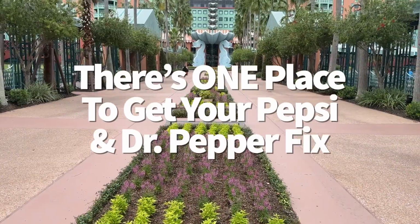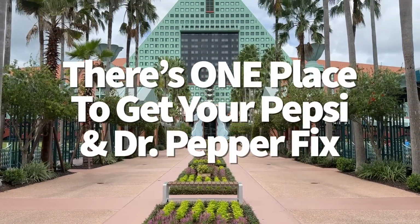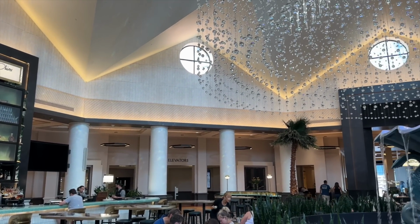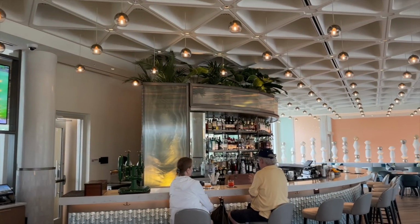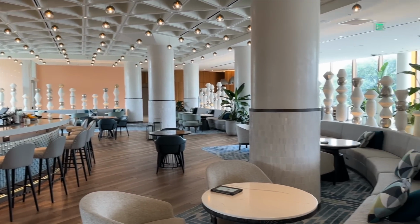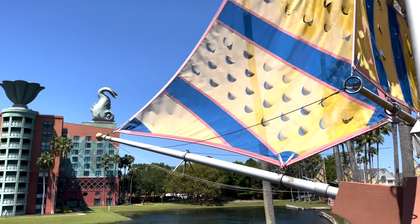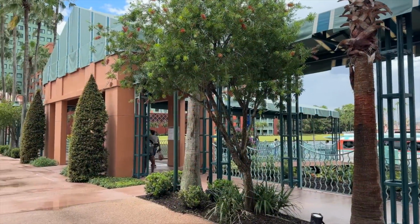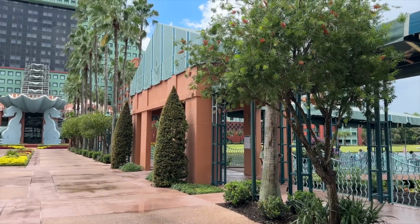I love this next tip. Dr. Pepper fans and Pepsi fans, I have good news and bad news. The bad news is that because of Disney's longstanding partnership with Coca-Cola, you're not going to find Dr. Pepper or Pepsi products in the Disney parks or resorts. The good news is that not all places inside the Disney bubble follow the Coke-only rule. So if you really need a Pepsi or Dr. Pepper fix, just swing on by the Walt Disney World Swan and Dolphin hotels.